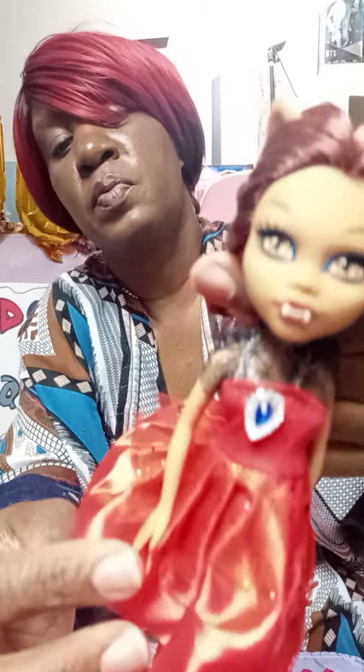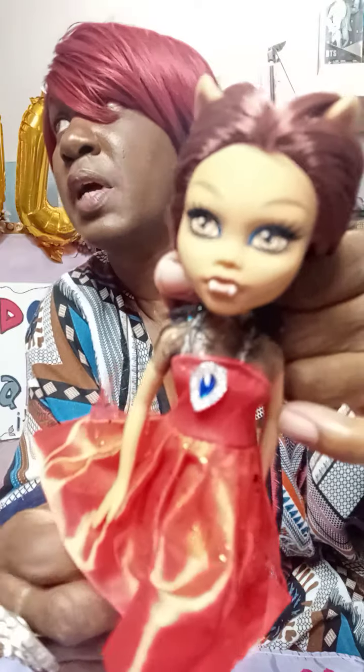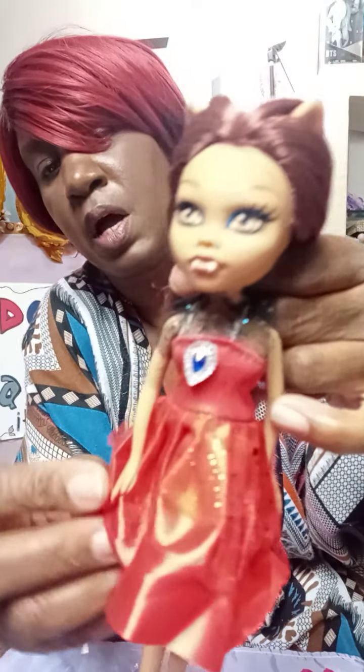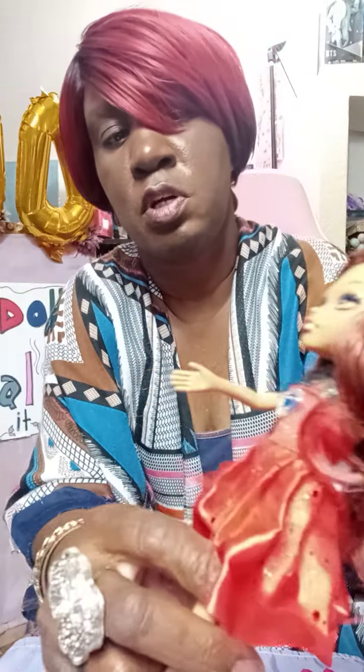Now, with this one, she has a little stone on it with a little red dress on. I mean, you probably could use these, but if I wanted to put my Monster High dolls in here, I probably would. Her shoes are like little plastic shoes, skinny legs, arms move out. I think these are dolls you could pose, but she has the fangs on it. They're supposed to be Clawdeen Wolf.